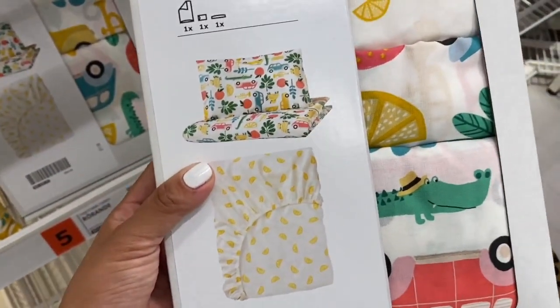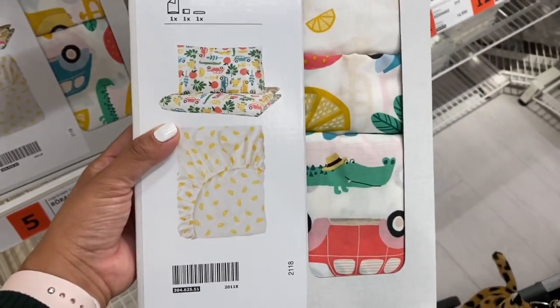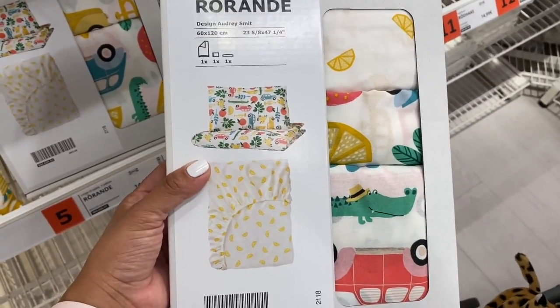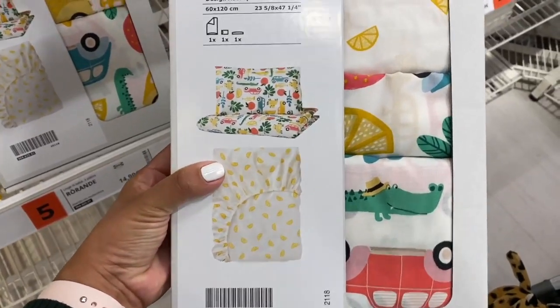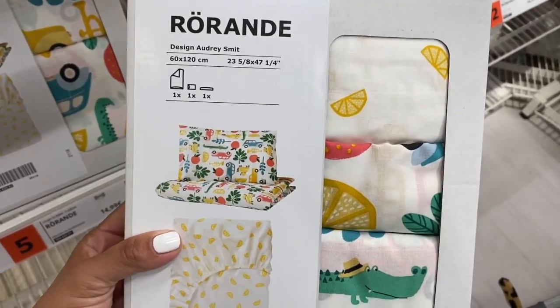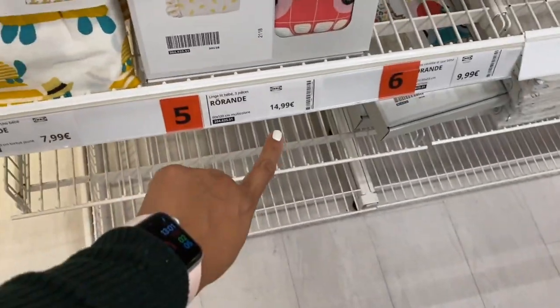Up next is one of my favorite IKEA finds. It is a sheets and duvet set as well. So you get a duvet cover, pillowcase, and one pair of sheets. And this is really great. This goes for, I think, €14.99.